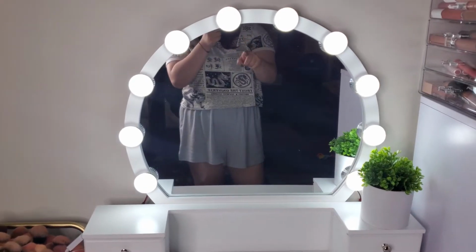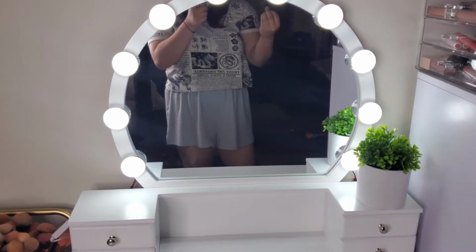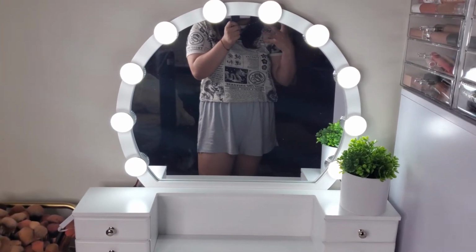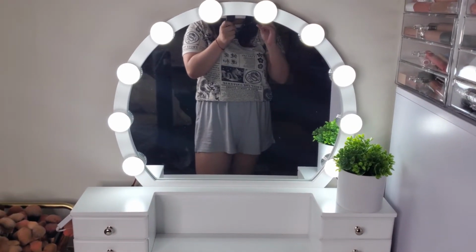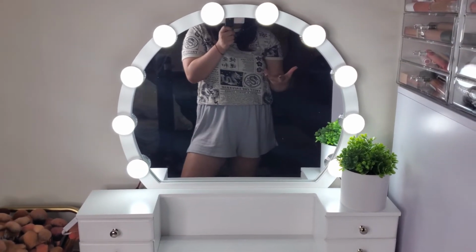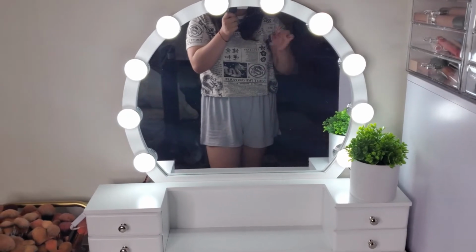So you get a bunch of light bulbs that are amazing quality, by the way. They light up perfectly. I really didn't want a vanity that would light up my area too much to the point where I just look super white. This one is the perfect amount of lighting, which I love. I can really see what my makeup looks like. And this mirror is also big enough to do my hair, so I love that.